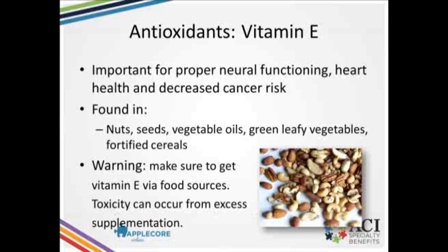Like vitamin A, vitamin E is also a fat-soluble vitamin, so excessive amounts will be stored in your body and can lead to toxicity. For this reason, be sure to obtain your vitamin E from food sources as opposed to supplementation.